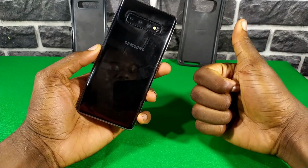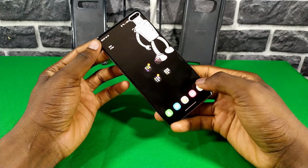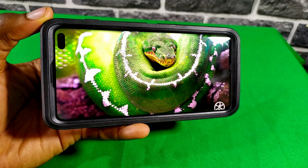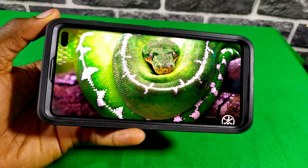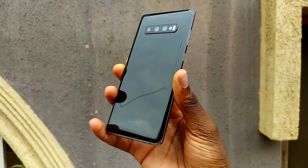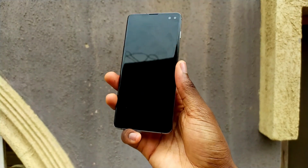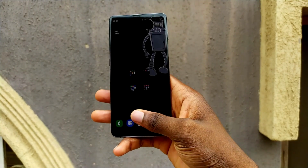So, is the S10 Plus a good phone to buy in 2022? Well, if you ask me, no, it's not a good phone. It's a great phone. The Samsung Galaxy S10 Plus is still a great phone to buy in 2022. You're getting great build quality, an awesome display, very crisp and balanced stereo speakers, impressive cameras, very good performance, and decent battery life. So yes, I'm glad I bought the S10 Plus. This is definitely one of the best budget phones money can buy right now.